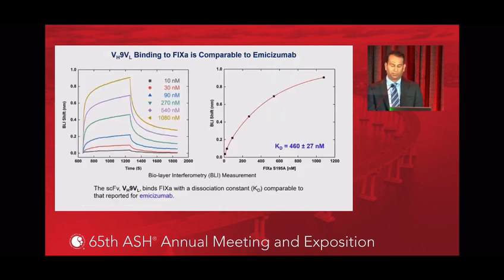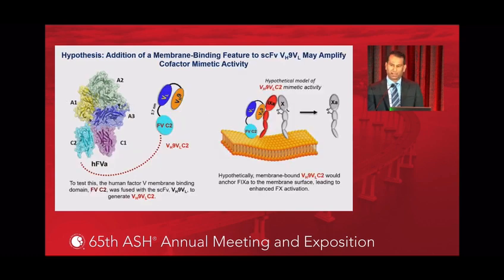We tested binding of this antibody fragment to factor IXa using a biolayer interferometry experiment, and it showed a KD of about 500 nanomolar, which is comparable to what has been reported for emicizumab binding to IXa, about 1 to 1.5 micromolar. We know that emicizumab works by approximating factor IXa and factor X, which is one of the potential functions of factor VIIIa in the intrinsic tenase complex. The other function of factor VIIIa in the intrinsic tenase complex is binding to membrane and anchoring IXa to the membrane surface, which can lead to enhanced factor X generation.